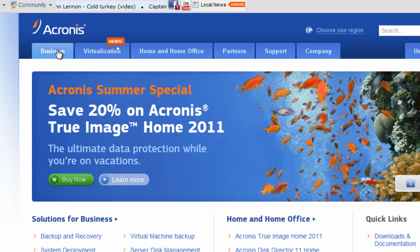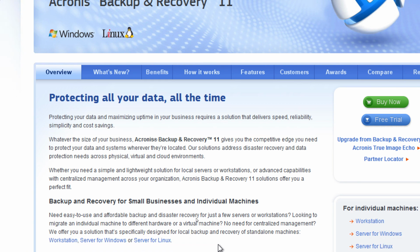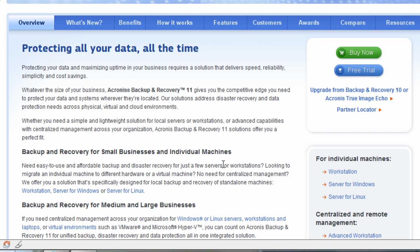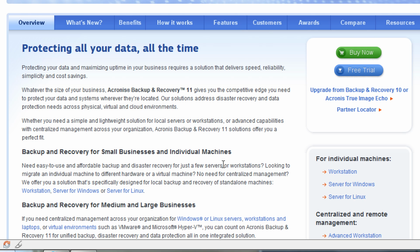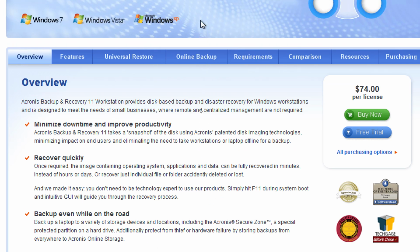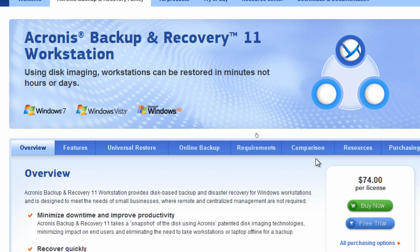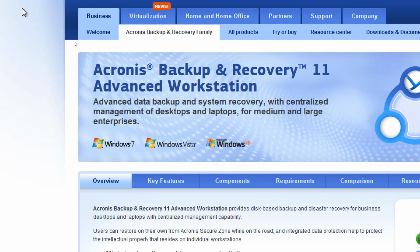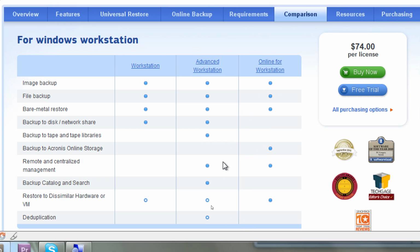There are several different versions of this software. When we see Backup and Recovery 11, we're talking about an entire suite of software. Each one is designed for different types of businesses because the software is crippled by design, similar to Windows 7. Except when you buy Windows 7 Home Premium, you don't have to pay 10 times the price for Windows 7 Professional. Here, let's find out if we want Workstation, how much that's going to cost us. Well, Backup and Recovery 11 Workstation is $74 per license. If we look at a comparison and if we look at Advanced Workstation, that's $99 per license. Fair enough. It includes more features, data deduplication, and it has restore to dissimilar hardware.